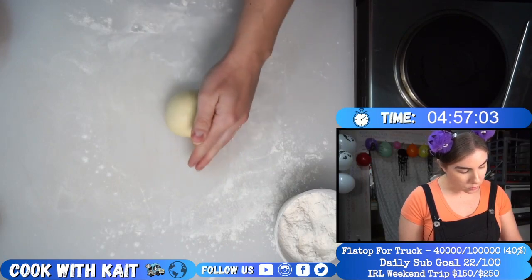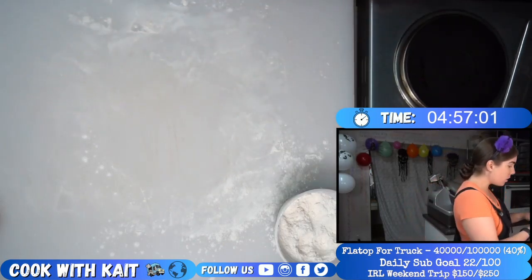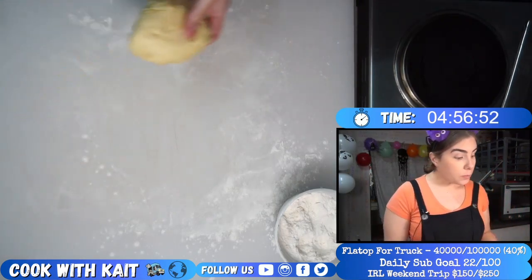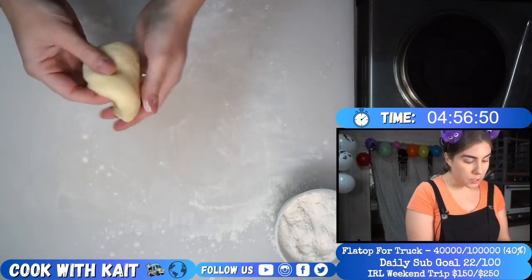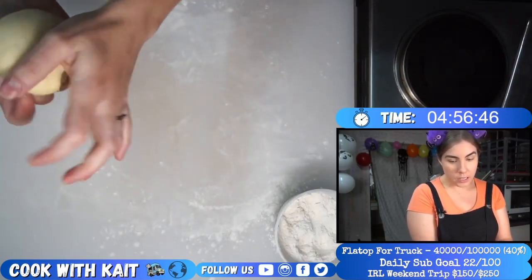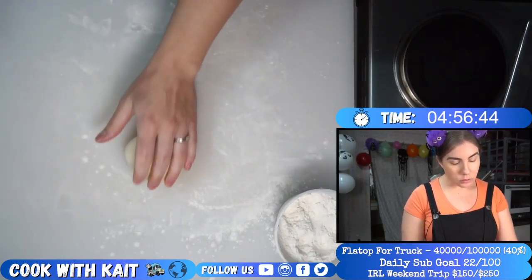Okay, so then we'll have to wait another half an hour, maybe a little bit longer, depending on how quick these rise up. And then we can bake them. Bob's Red Mill makes it. Okay, so it probably is there then. I've just never looked for it, right? Have you ever used it?